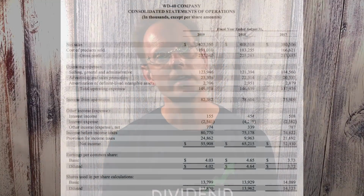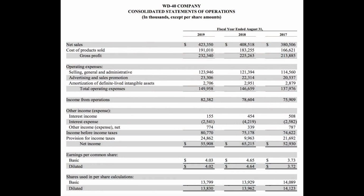Moving on really quickly, I want to share the income statement next. So check it out on the screen right now. And what you see with the income statement is that, again, this is really solid. Net sales, this is only showing a few years here, but they keep going up. 380 million, 408 million, 423 million. Slow and steady wins the race.